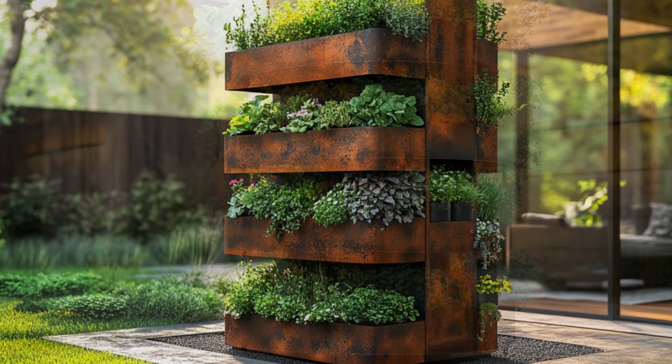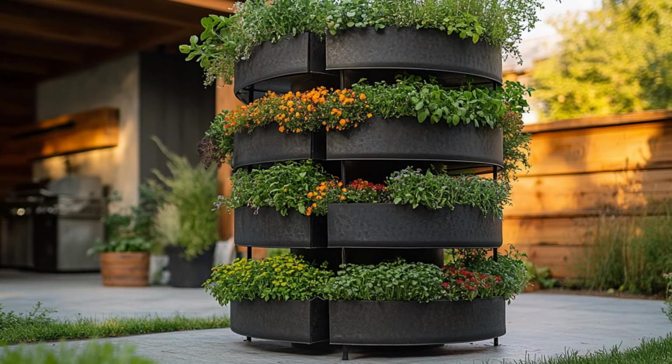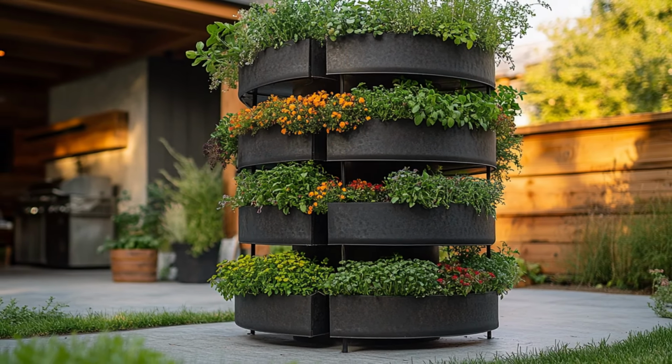Incorporating movable features in small gardens ensures flexibility, allowing you to change the look and function of the space as needed.